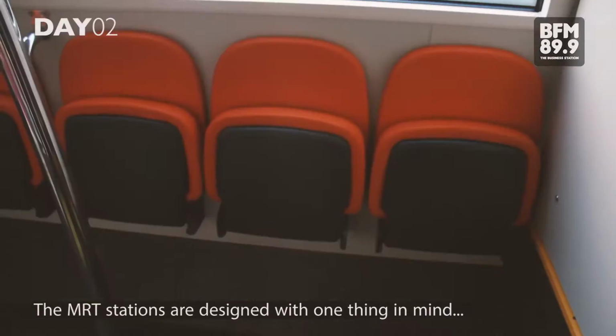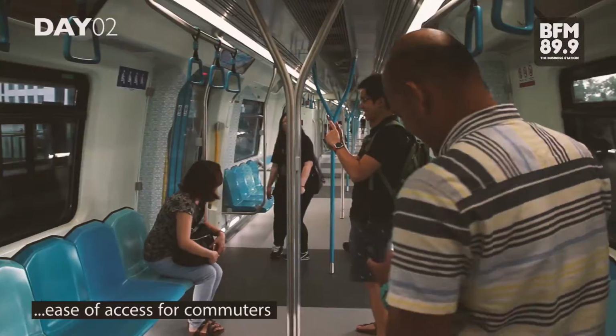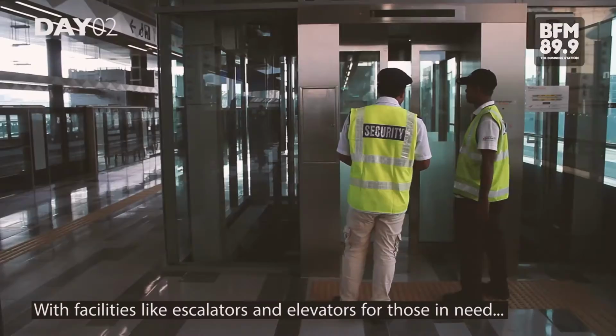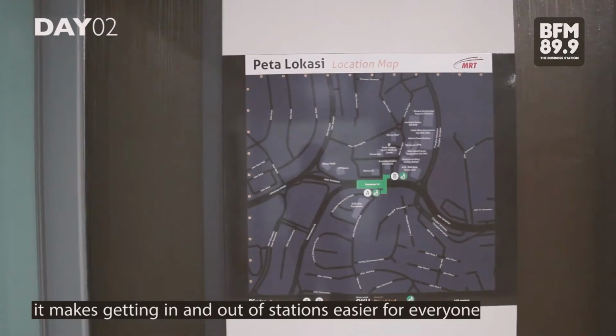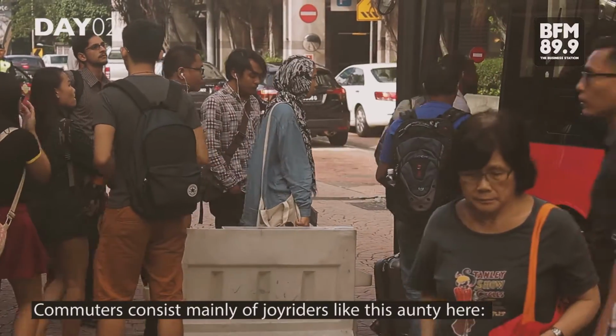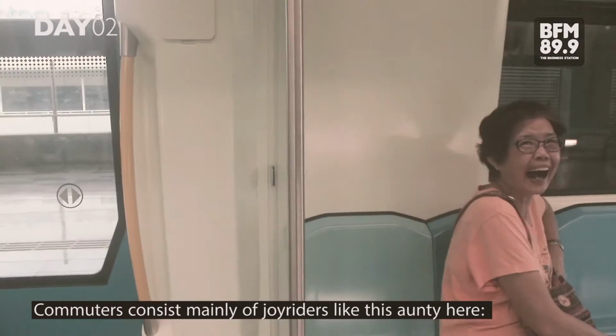The MRT stations are designed with one thing in mind: ease of access for commuters. With facilities like escalators and elevators for those in need, it makes getting in and out of stations easier for everyone. Commuters consist mainly of joyriders like this auntie here.